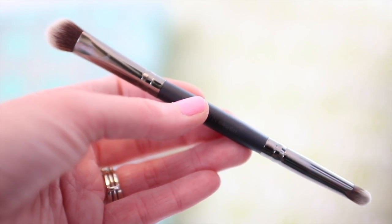I have a crown brush, a double-ended makeup brush, and it looks like a shader brush. Yeah, like a shader brush and then a crease brush, but that's really hard. Maybe it's like a smudger. I don't know. I like dual-ended brushes. Good for travel. It cuts down on the amount of brushes you have.